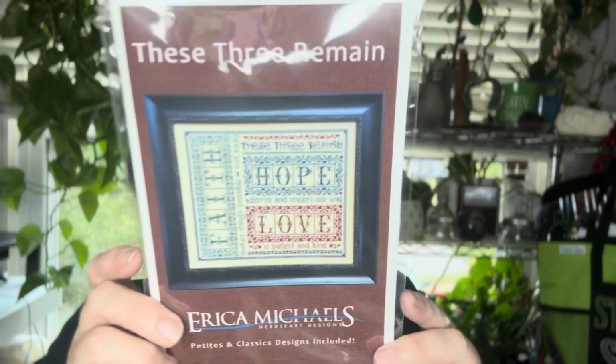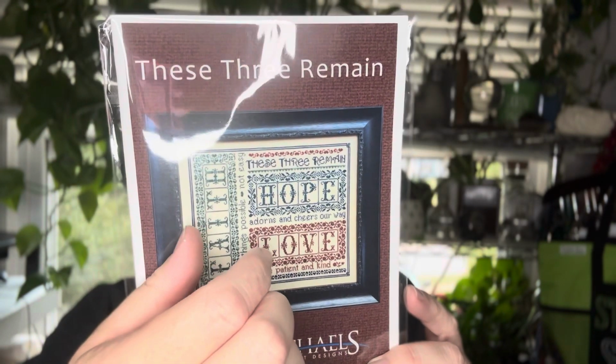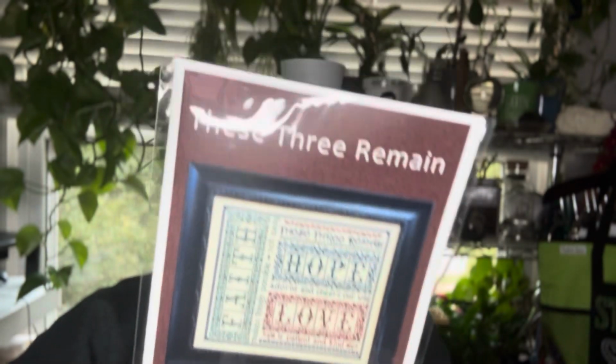So she has little models of this up there. This is Erica Michaels, These Three Remain. Faith, Hope, and Love. But she has them split up, so this one is in a frame by itself. She has Hope by itself and Love by itself. They're really cute, and so I felt like I needed that. Just have a cover page.